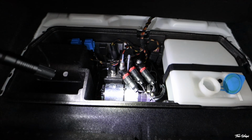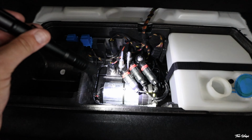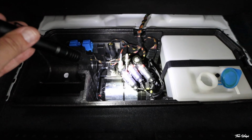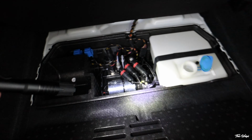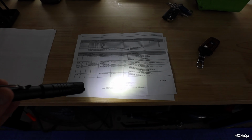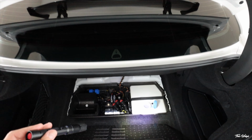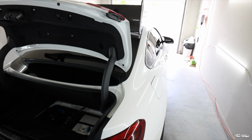So one of the main failure points of this car is the water injection system block. Now, if this fails on you, hopefully you are still under warranty, and that's why I say it's important to check, see if it was ever replaced on your car. So mine was in fact replaced at 18,500 miles, which is really, really good for me because this car currently at 30,000 miles is out of warranty.